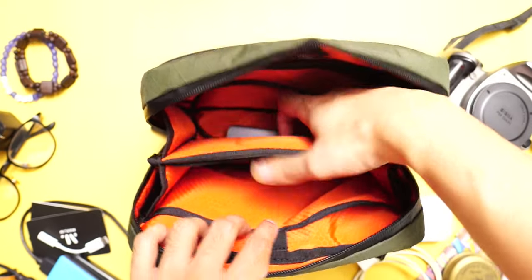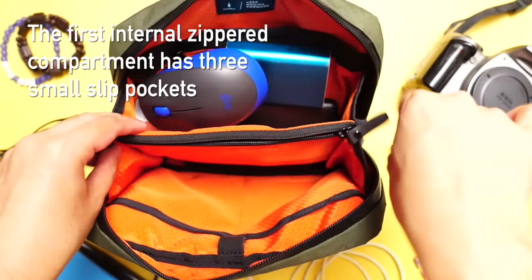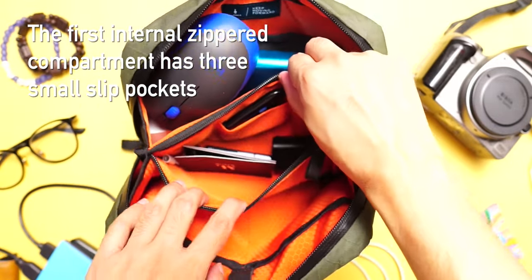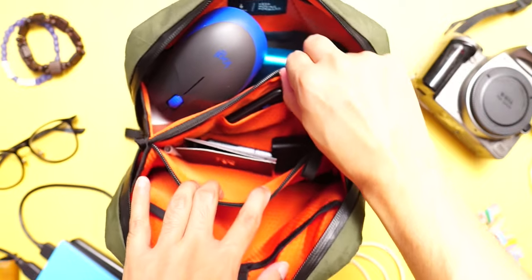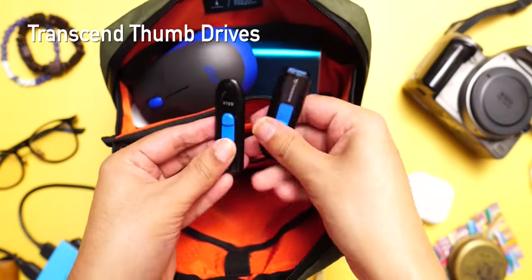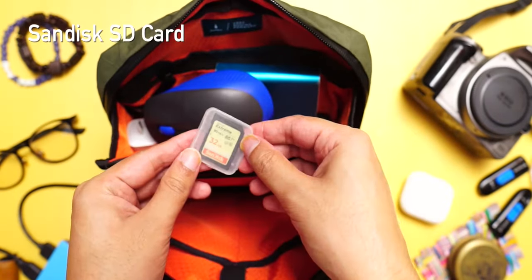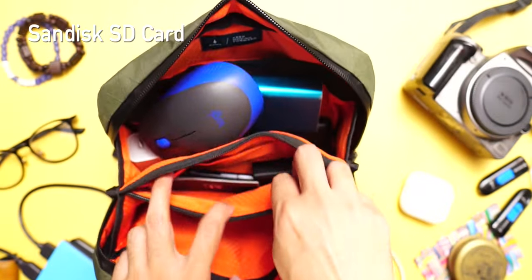The two internal zippered pockets are the best for the smallest of items. Let's open the first internal zippered pocket. Here you can find three small slip pockets, with the middle one being the largest. This is where I place two of my 64GB Transcend thumb drives that I use when I present my lectures in school. Inside the smaller left pocket is where I keep my extra SanDisk SD card.